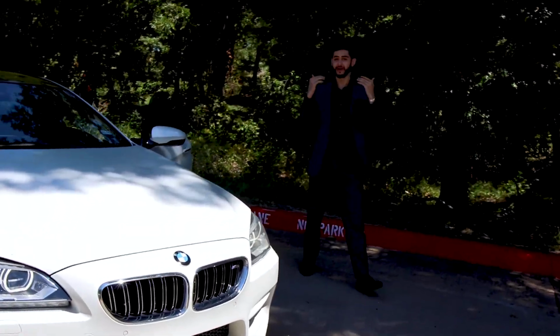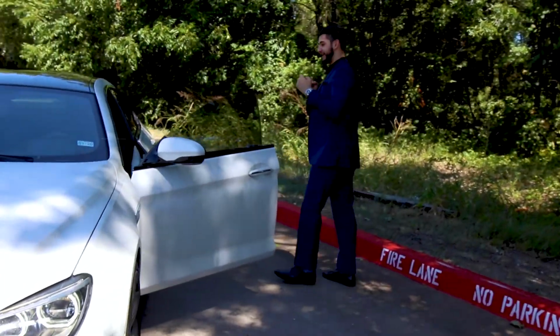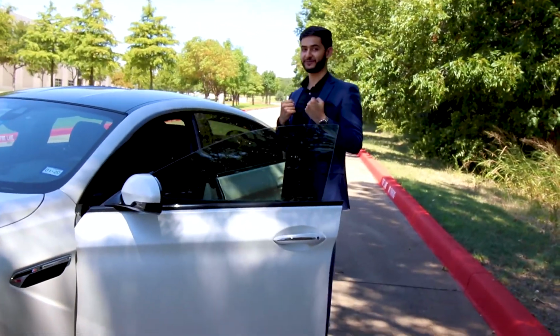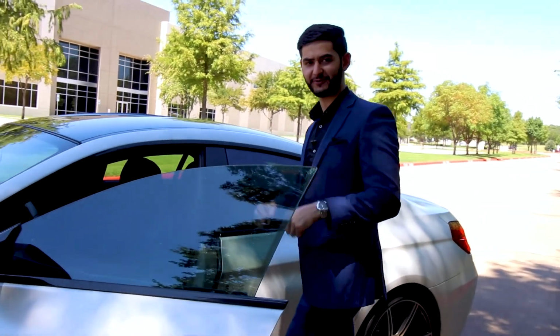I'm talking to you from a perspective of first seeing this vehicle, test driving it, having it for the day, and just enjoying it. And this is all that's coming out of my heart, to be honest with you, because I just love it. I'm gonna take you guys in, let's go for a spin, and let's see what kind of power it really gives.